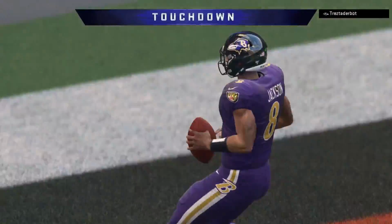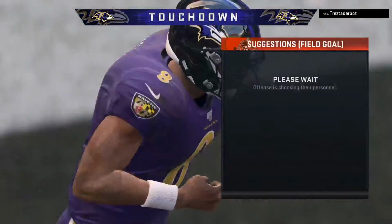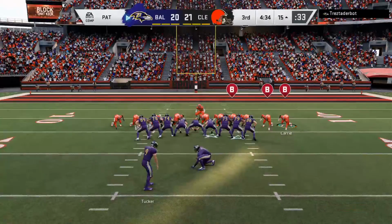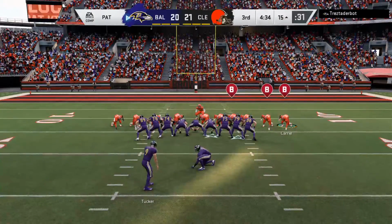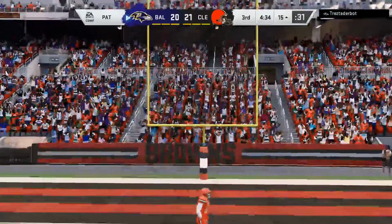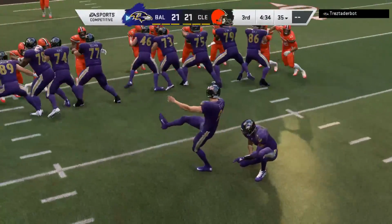And he will take it in for a Ravens touchdown. Lamar Jackson, his 2nd touchdown of the afternoon, as they are an extra point away now from tying this football game. Tucker able to connect on the extra point, and we are tied at 21.